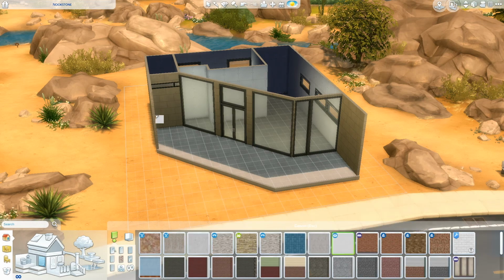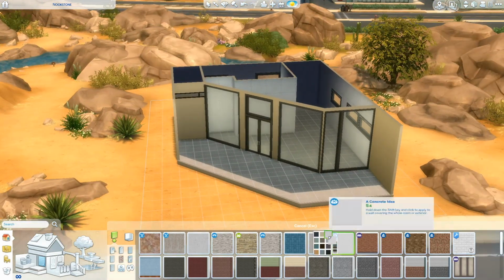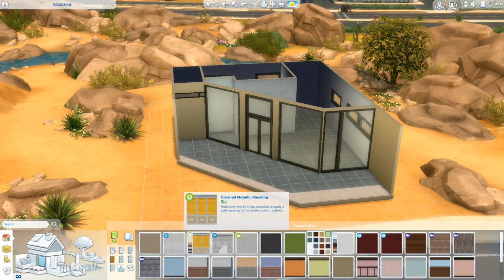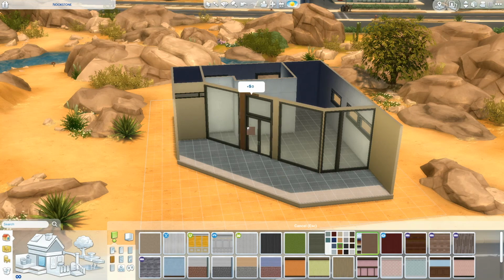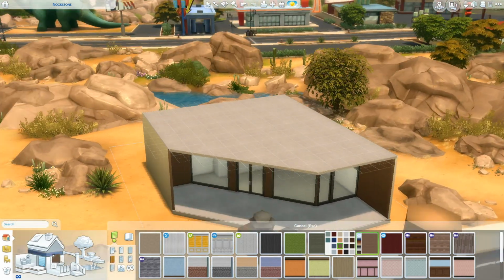But all in all, this build took me about an hour. So it's on 4x speed. And I did it all at once, basically, because I was just in the flow of building it. I was like, yeah, this is great. I'm loving this. This is fun.